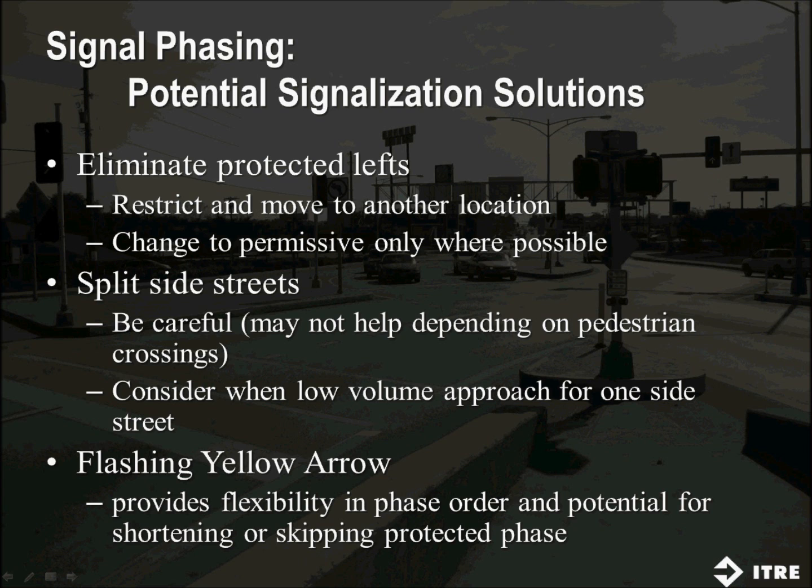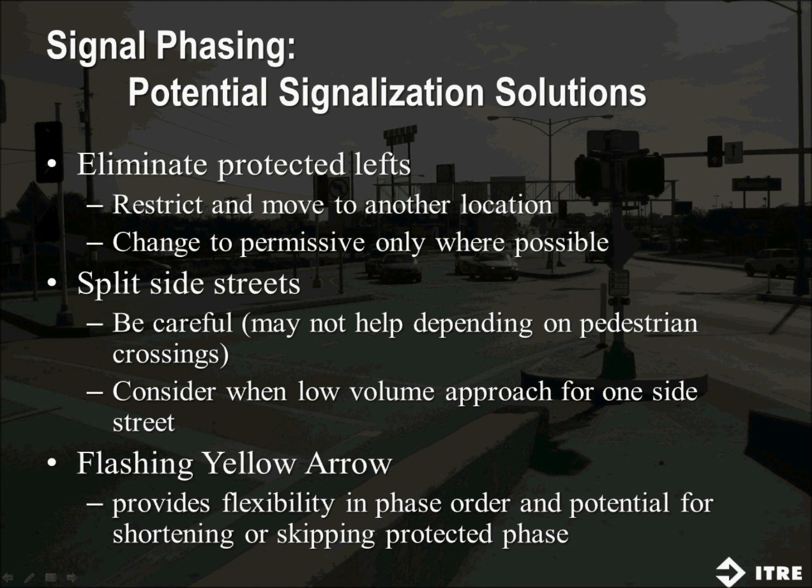First, there are some locations where protected phases can be eliminated altogether or moved to an up or downstream U-turn opening or leftover. When possible, we use the permissive phases where protected phases exist, but only when this makes sense and there is no prominent safety concern. Split side streets are typically considered as a safety improvement. However, they can also be considered when a low volume approach exists at one of the side streets, allowing the phase to be skipped when no traffic is present.